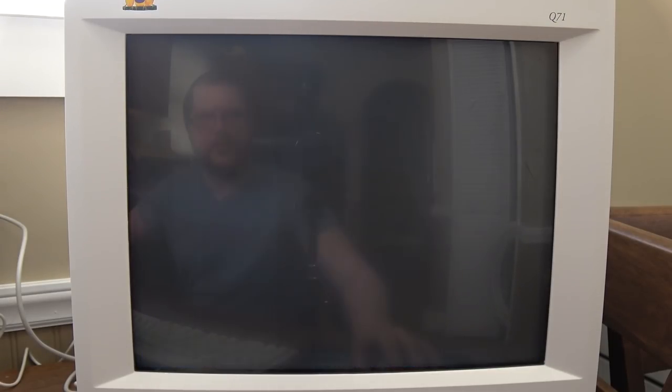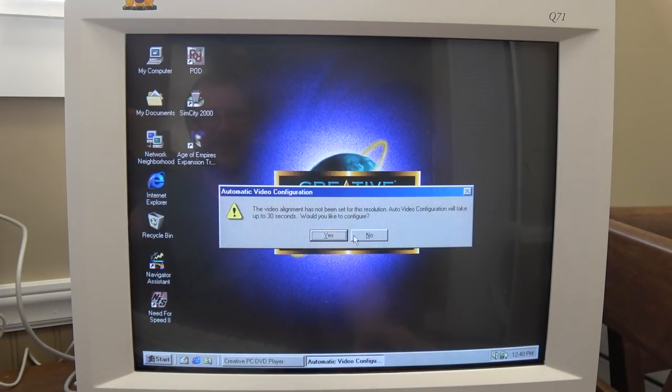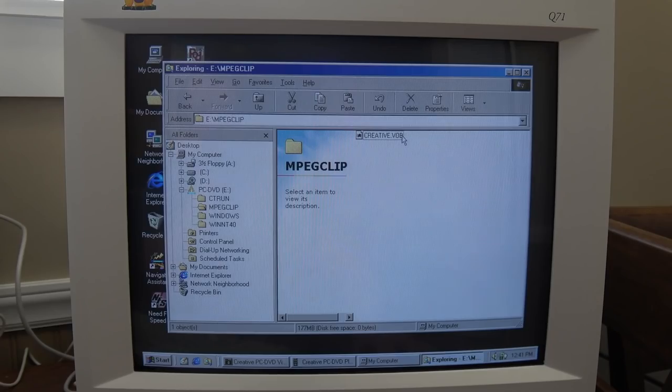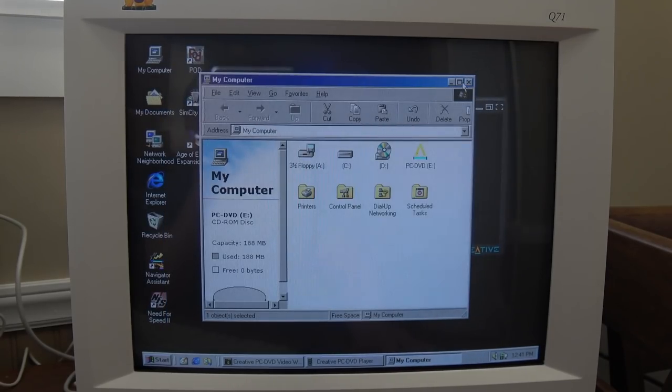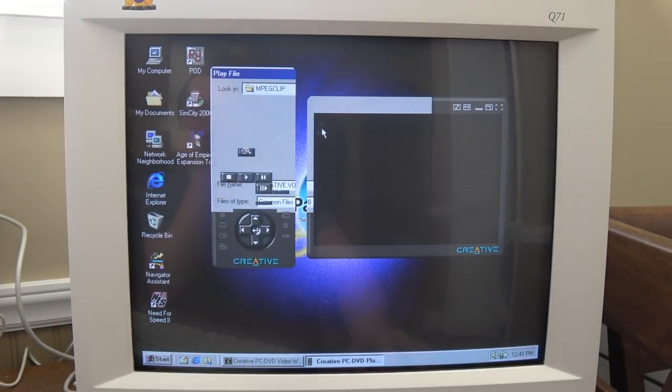Okay, so we've got a PC DVD Encore player. It's supposed to have something on the CD itself, like a sample from Creative. And I guess it's doing video card stuff now. It says it has not been set for this resolution. Yeah, go ahead, figure it out, man. You know what to do. You're smart. It's a VOB file, so I guess I'm gonna have to just select it this way.